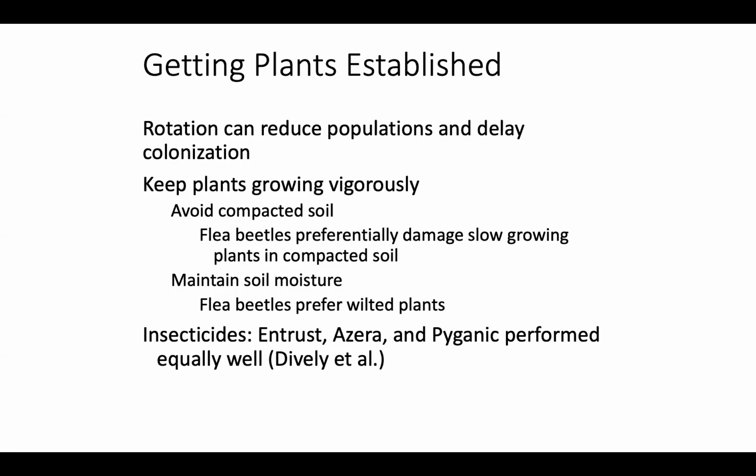For insecticides, Galen Dively, who has done a lot of work with organic insecticides down in Maryland, has found that Entrust, Azera, and Pygamic performed equally well, but not really that well. So they're certainly not going to be able to prevent damage to something like leafy greens, and you don't really want to be spraying leafy greens anyway, because you're going to be marketing them.